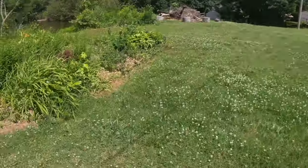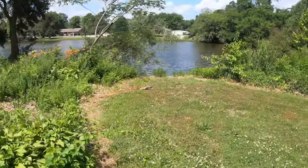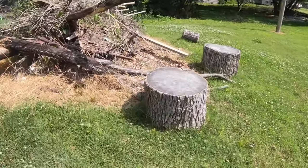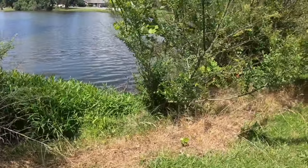This guy, the property owner, does split firewood, but he just didn't feel like messing with the largest of the rounds because he doesn't have his own hydraulic splitter. Over here are some more that I've got the option to pick up. It'll all just depend on how much room I have in the bed of the dump trailer.